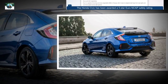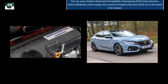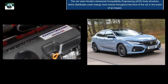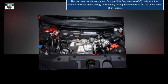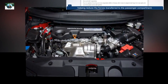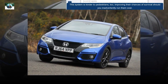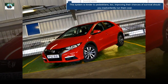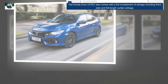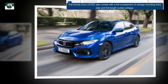Safety. The Honda Civic has been awarded the 5-star Euro NCAP safety rating. The car uses Honda's Advanced Compatibility Engineering (ACE) body structure, which distributes crash energy more evenly throughout the front of the car in the event of an impact, helping reduce the forces transferred to the passenger compartment. This system is kinder to pedestrians, too, improving their chances of survival should you inadvertently run them over. The Honda Civic i-DTEC also comes with a full complement of airbags including front, side and full-length curtain airbags.